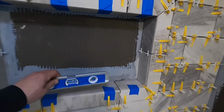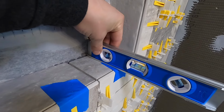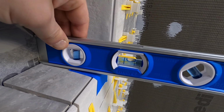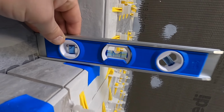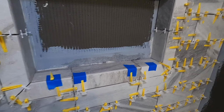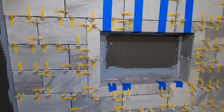Also, what I did was make sure the shelf is nice and level this way, and then I pitched it. I pitched the tile, loaded up the mastic in the back here, and then I pitched it just enough so that things won't be falling off of the shelf, but also the water will run off and not collect back here. So those are all things to consider when tiling around a shelf. And everything else is going great.